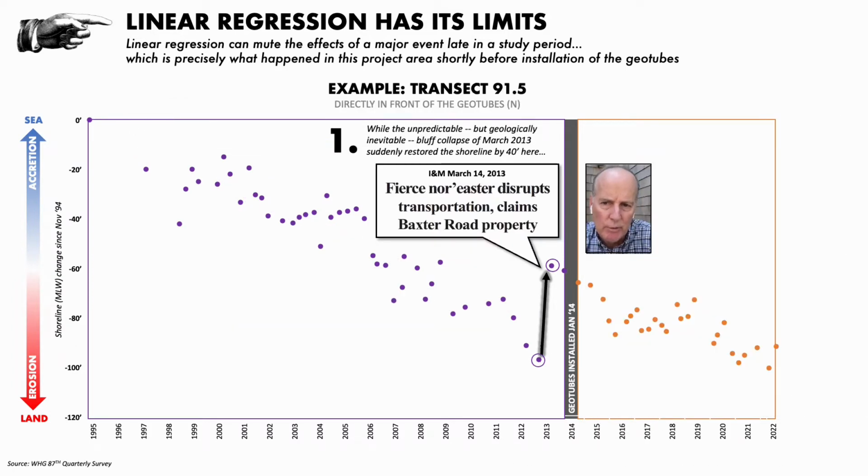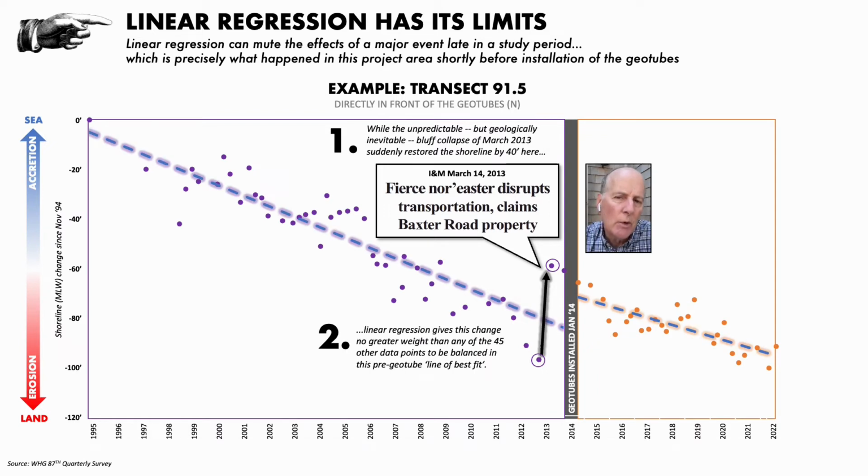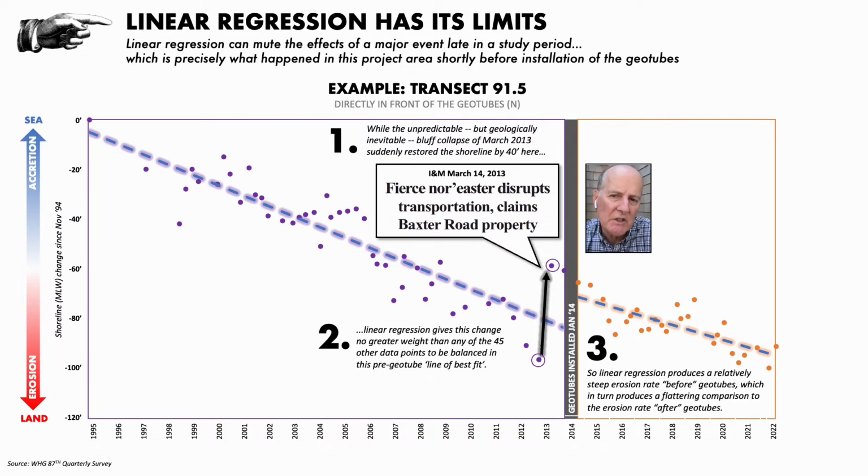The shoreline here advanced seaward by 40 feet, not as a result of an aberration or a measurement error, but by the bluff collapse of March 2013. In geological terms, bluff collapses are an inevitable part of any natural coastal bank system. But linear regression gives this change no greater weight than any of the 45 other data points to be balanced in the pre-geotube line of best fit that we see here. As you can see, the linear regression line muffles the impact of this very real event, and so renders a relatively steep erosion rate before the geotubes. This in turn produces a somewhat, dare I say, flattering comparison to the erosion rate after the geotubes were installed.